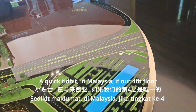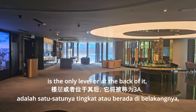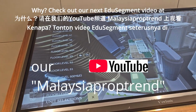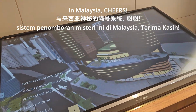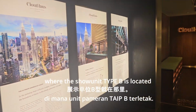A quick tidbit: in Malaysia, if our 4th floor is the only level or at the back of it, it will be known as 3A. Thus, here will be 63A. Why? Check out our next Edu segment video at our YouTube Malaysia Property Trend channel to know more about this mystical numbering system in Malaysia. Now we head to the right path, where the show unit Type B is located.